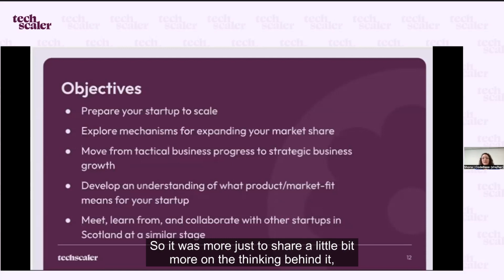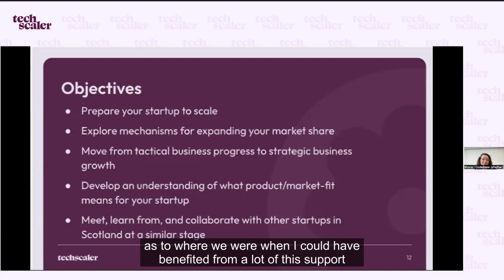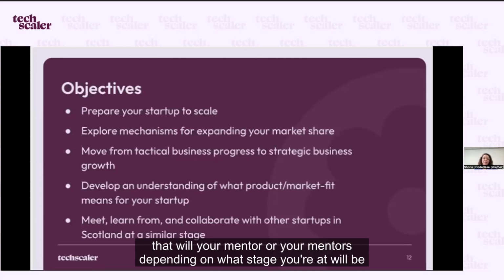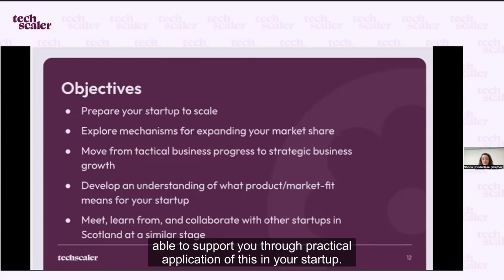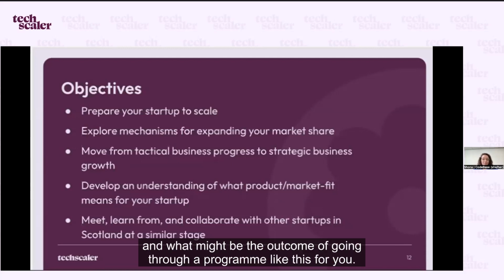So it was more just to share a little bit more on the thinking behind it, on where you might relate to some of the story that I've shared as to where we were when I could have benefited from a lot of this support, and that we have mentorship as part of Techscaler member benefits, where your mentor or your mentors, depending on what stage you're at, will be able to support you through practical application of this in your startup. And the key thing really is to come with an open mind as to where you go next and what might be the outcome of going through a program like this for you.